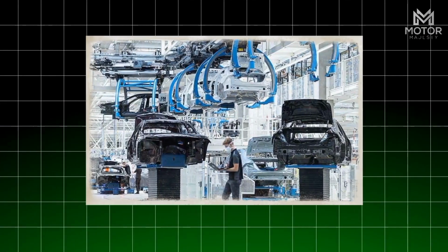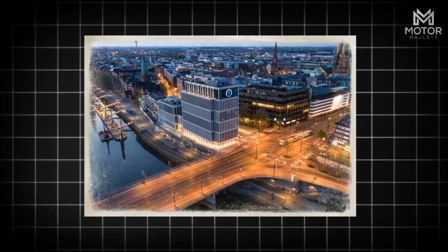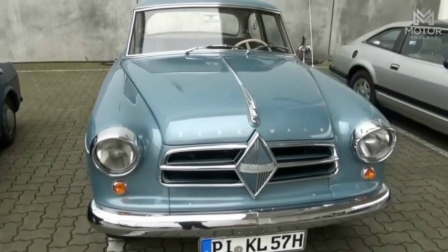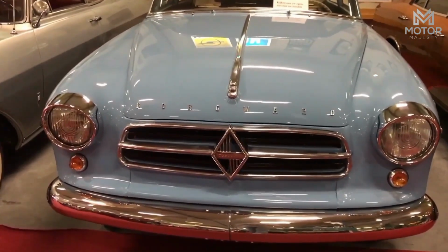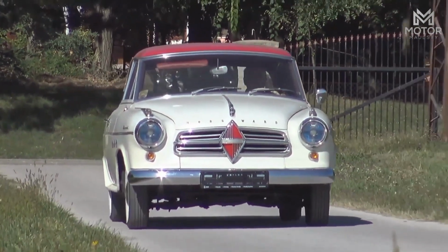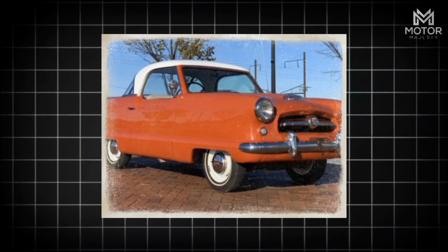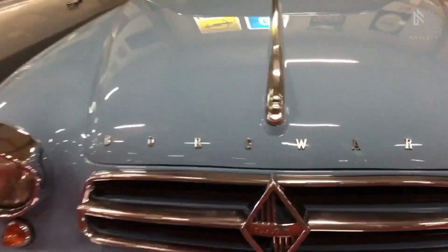While Mercedes and BMW were rebuilding their factories, a lesser-known company in Bremen was creating something revolutionary. A car that combined American style with German engineering in ways nobody had seen before. Just look at those lines. The low-slung hood, the elegant greenhouse, those subtle fins. It's like someone took the best elements of American and European design and blended them perfectly. But the real innovations were under that beautiful skin.